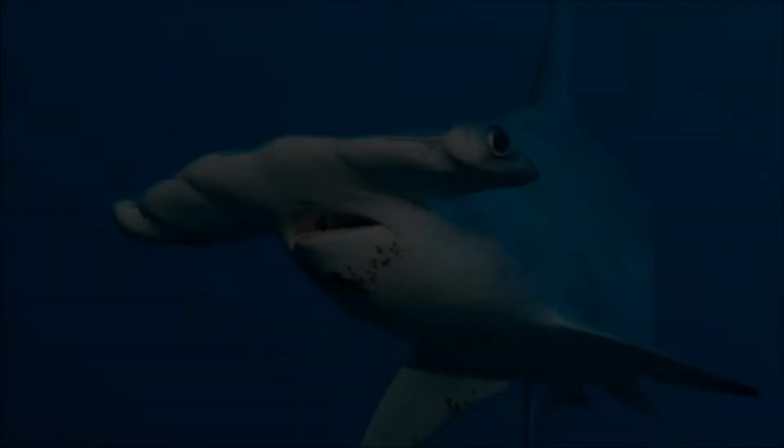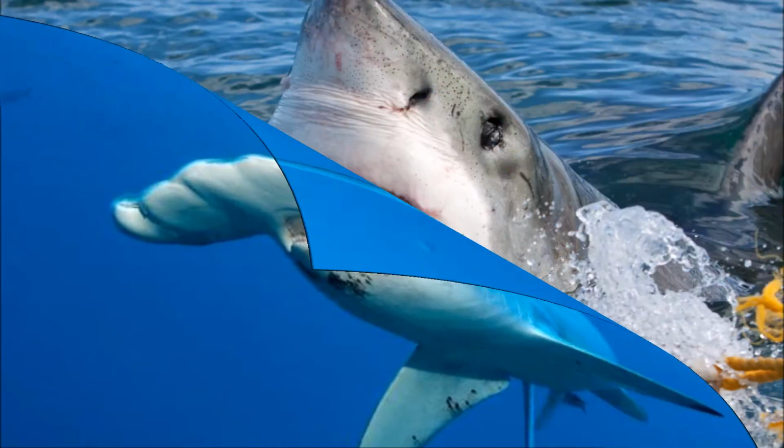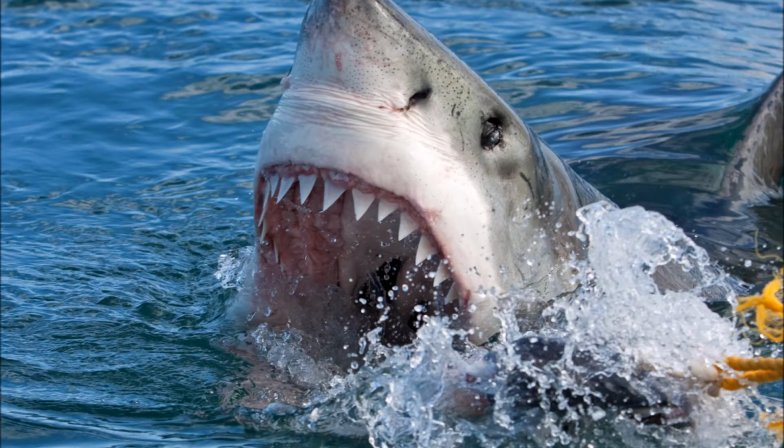Do you want to learn some more about sharks? I'll teach you some fun facts about sharks. There are many different kinds of sharks. This one is called a hammerhead shark because its head looks like a hammer. Great white sharks, like you see in the movies, are the kind that will hurt you. They're the kind that you don't want to be around in the water, and they look really scary.